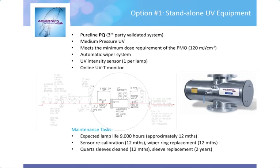So while UV intensity is going to give you an indication of the overall lamp health and might provide indication of fouling issues, the UVT is your true water quality measurement. And given that changes in UVT are directly related to changes in the dose, it's very important that UVT is measured directly and not simply derived or assumed from changes in lamp intensity that could be taken from multiple sensors.